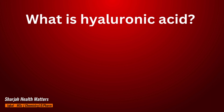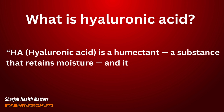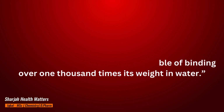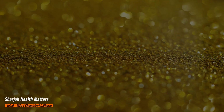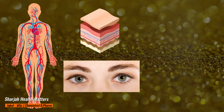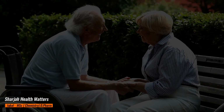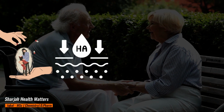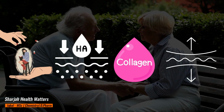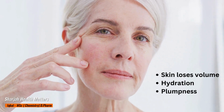What is hyaluronic acid? Hyaluronic acid is a humectant, a substance that retains moisture, and it is capable of binding over 1000 times its weight in water. This substance is naturally found in many areas of the human body, including the skin, eyes, and synovial fluid of the joints. As we age, the production of key substances in the skin, including hyaluronic acid, along with collagen and elastin, decreases. As a result, our skin loses volume, hydration, and plumpiness.